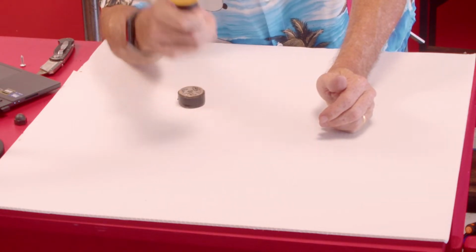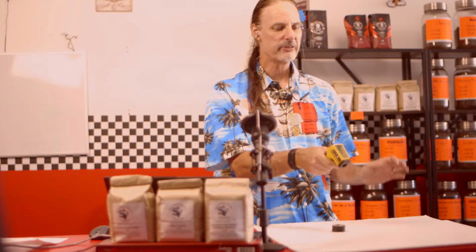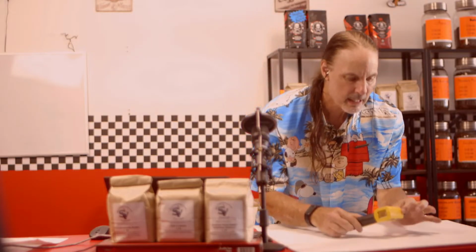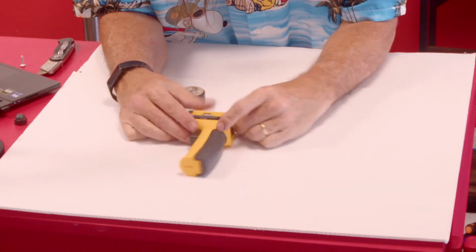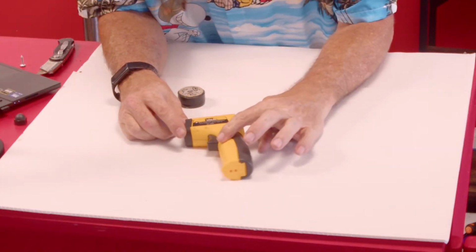So I point it at my forehead, and we probably are all familiar with something like this. During COVID, these were very popular. They have medical grade ones, but this one's not a medical grade one. This one is just basically to allow me to identify spots that are hot. These are extremely inexpensive. This goes between -4 degrees and 752 degrees, and I'll bet this costs no more than $15 at the absolute most.